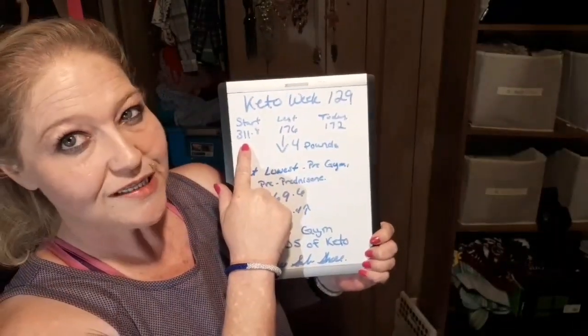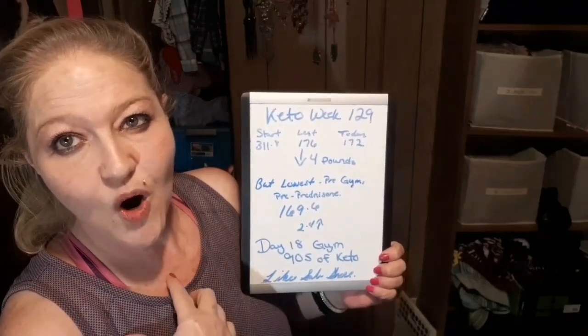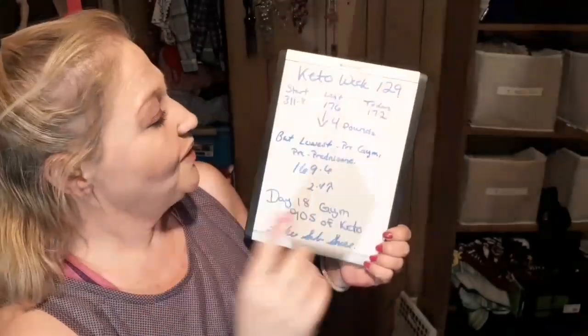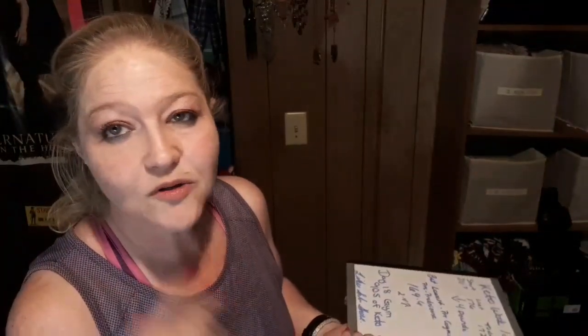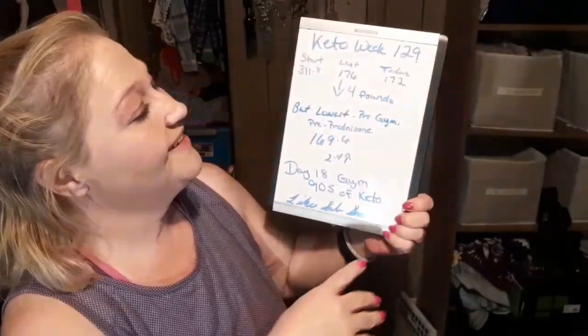My start weight was 311.8 pounds. There was no definition anywhere. It was just all round. Even my cheekbones. My fat was eating my face. I had no eyeballs, no cheekbones. I just smiled and you couldn't see my eyeballs.